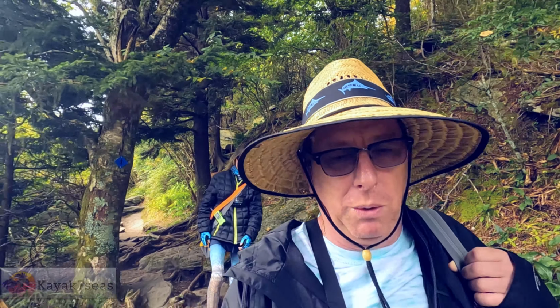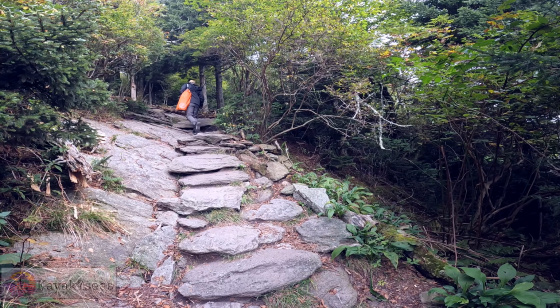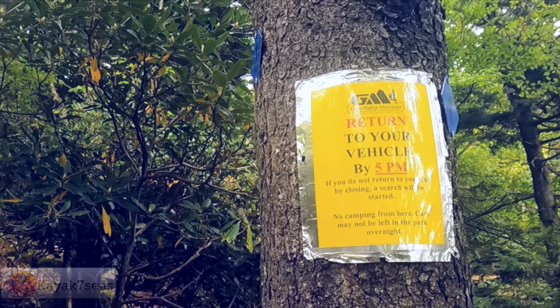Steps. Oh my goodness. I'd wait till you go up on the top. If you're not back by 5, they will send out a search party. They're gonna throw me a party.